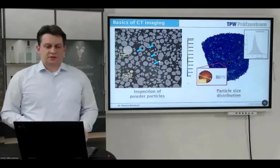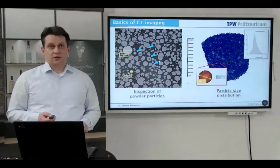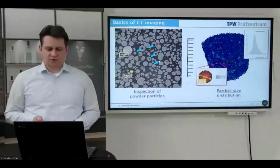We can CT scan powders at very high resolution. So you see there are individual powder particles. Here there's a measurement, it says 55 micrometers, so that's a 55 micrometer powder particle. And then we can also visualize foreign particle contaminations in powders, and we can also visualize porosity in powder particles. And of course, since CT also captures the 3D volume of the particles, we can study particle size distributions, we can get the volumes of the particles, the shape of the particles.